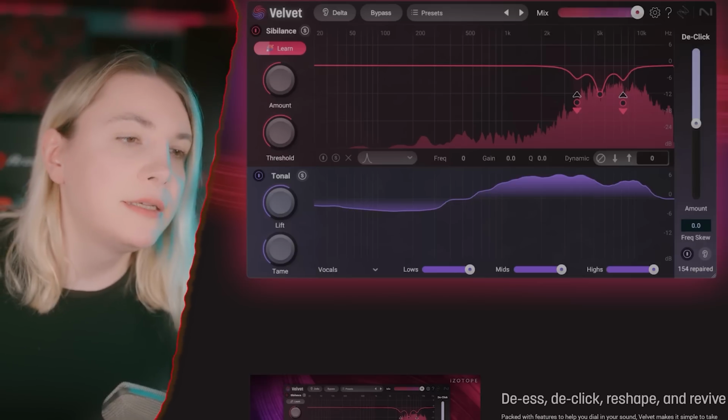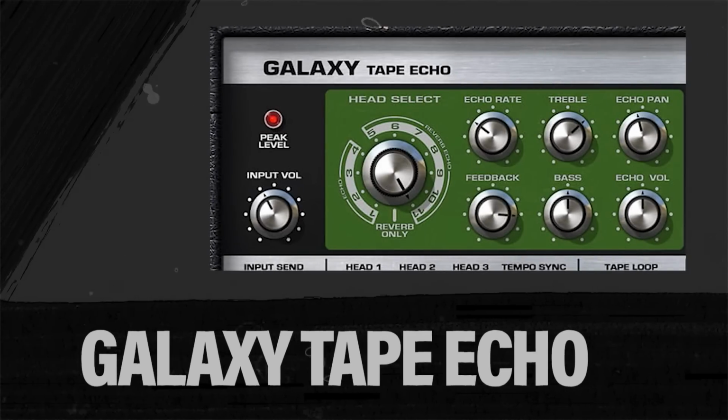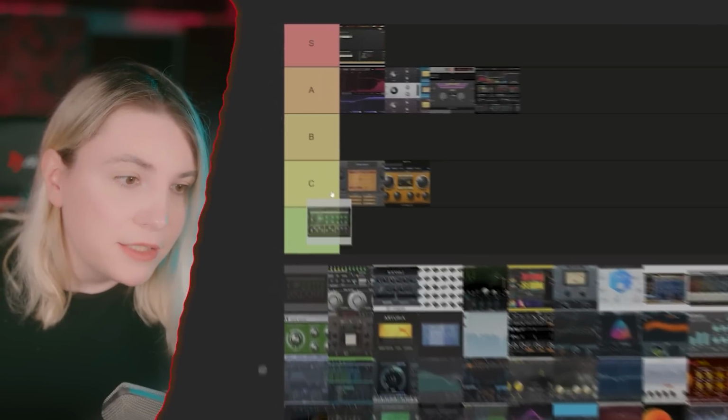My go-to DSR at the moment. It's very niche. If you don't have vocals, goes like really early A. Galaxy Tape from UAD. I don't know what happened with UAD. We'll see the price like €200, €300. It says only $30. So they're better sounding, I think, delays at the moment, but it's not bad either. So I'm gonna put it in B.